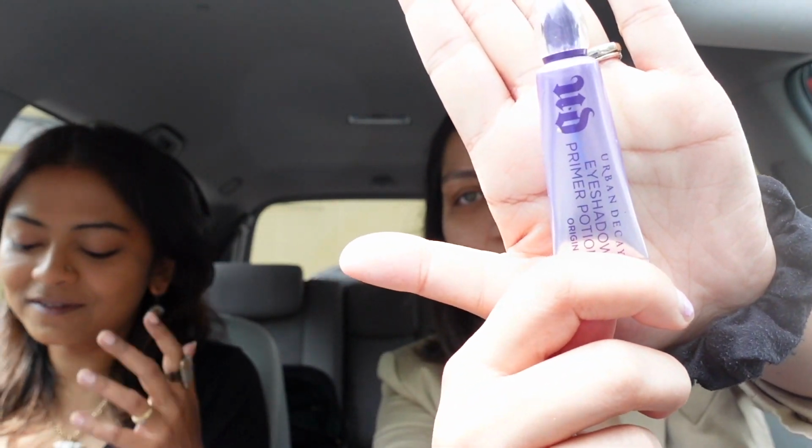So there you go, my brows are done. My next step, I just use this classic Urban Decay Primer Potion. It's just OG. I've gone through probably 10 of these over the course of when the beauty blogger world started. And then I switched to other primers, but I always go back to this one.